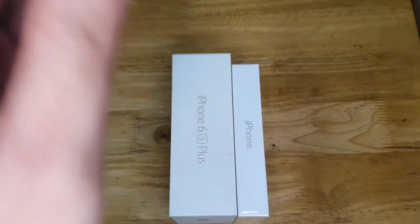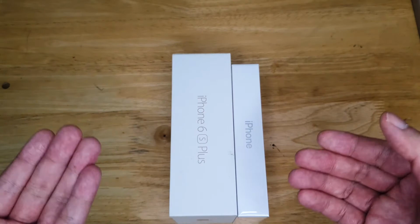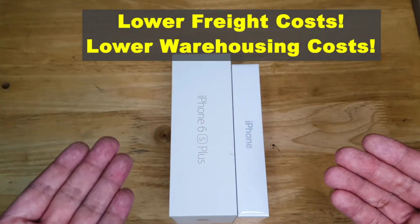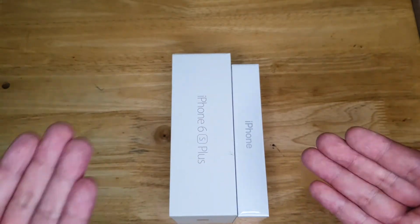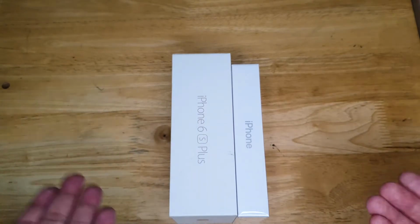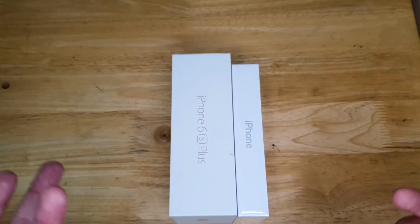And if you can put more iPhones within a box, you can ship more units per box. That means your freight costs, your transportation costs, your storage and warehouse costs, and supply chain costs are going to be much lower because your product now occupies less space while shipping more units. Think about it, last time one box can only hold maybe 10 iPhones and now it can hold like 20 of them. The transportation cost savings is immense.